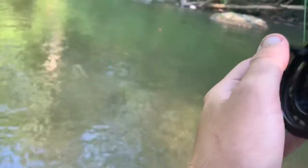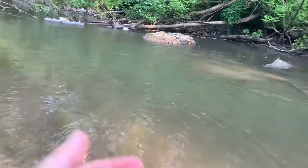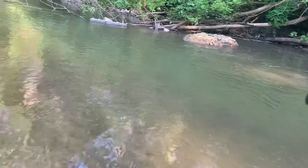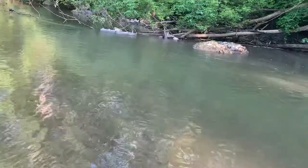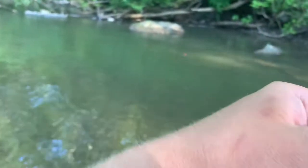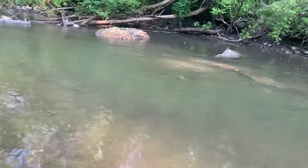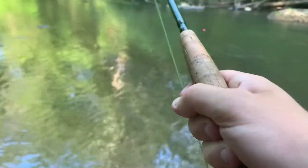Dude, that was like the perfect freaking drift. Let me just loosen up the drag here. That was the best drift I could get. And he went for it. This is not a bad little stalker brown, I guess. I don't know. It's a brown trout. It's not a bad size though. Let me wet my hands.